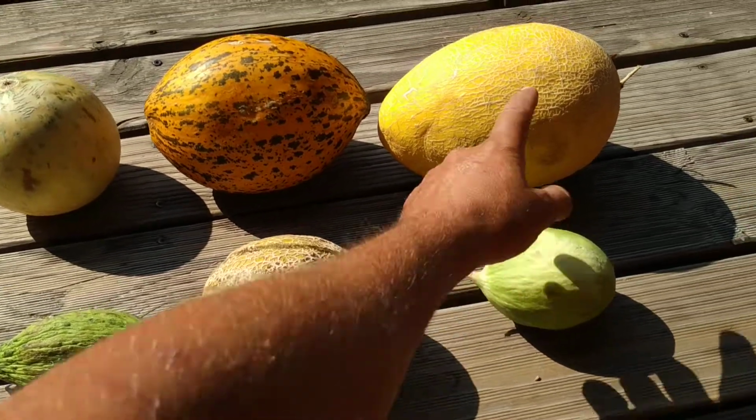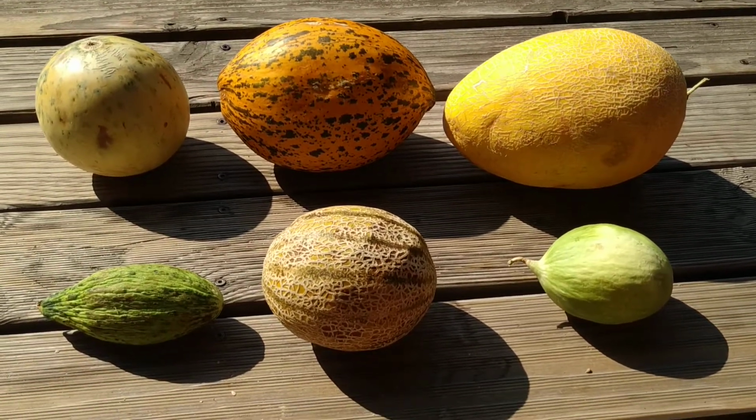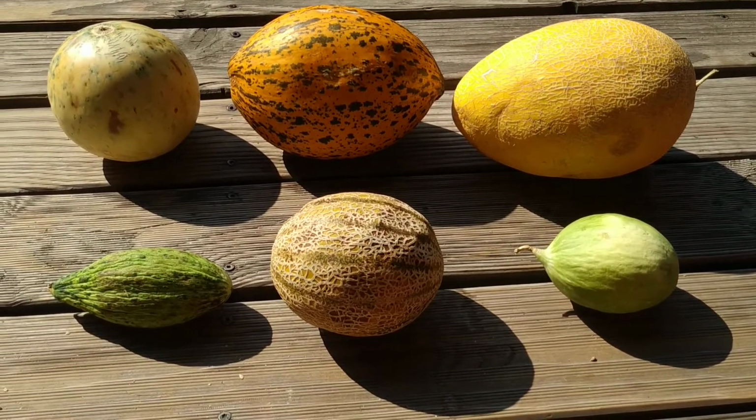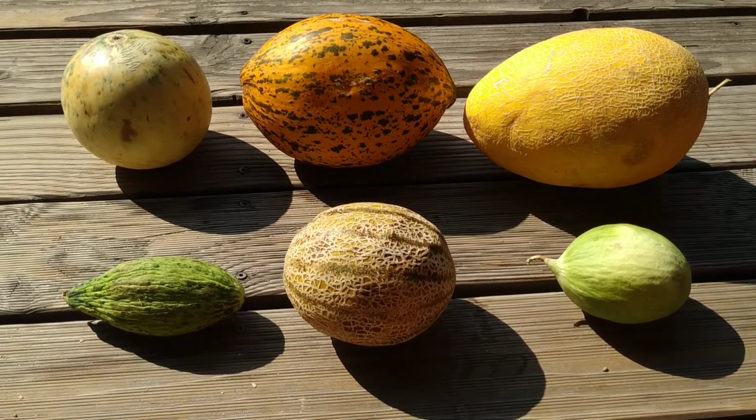I'm not planning to make a video about this one, the Persian melon, because I already have a video on it. I just bought it because last time I bought it, it was so incredibly delicious. So let's see what we have here.